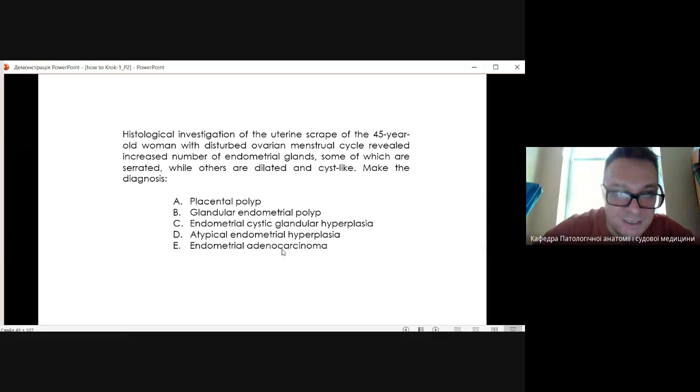Next question. Histological investigation of the uterine scrape of a 45-year-old woman with disturbed ovarian menstrual cycle revealed increased number of endometrial glands, some of which are serrated, while others are dilated and cyst-like. Make the diagnosis. While you're thinking about that, I just want to find the appropriate image of that to make your connections much stronger.